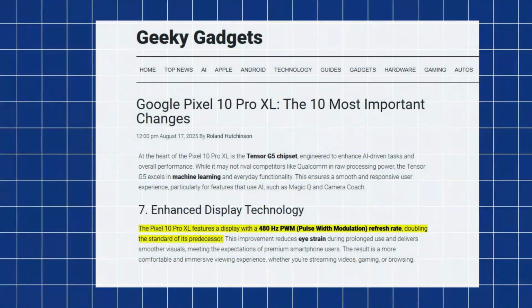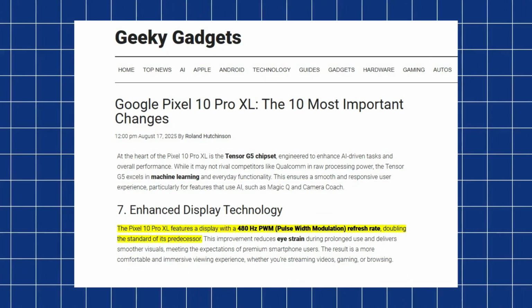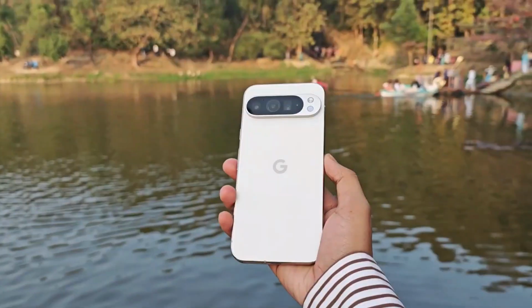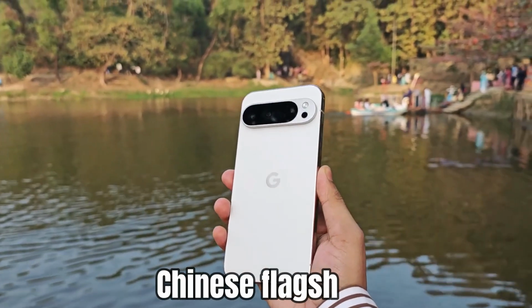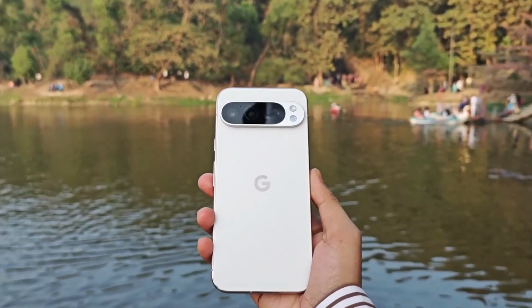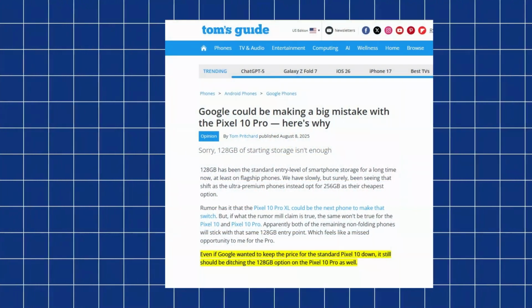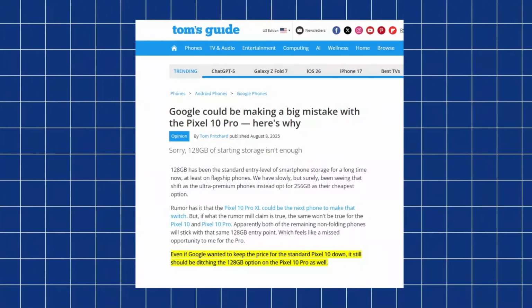Ninth, the display takes a step forward with PWM doubled to 480 Hz. It's not at the bleeding edge like some Chinese flagships, but it's an important move to cut flicker and reduce eye strain. The 10th and final change rounds out the Pro XL's premium push.